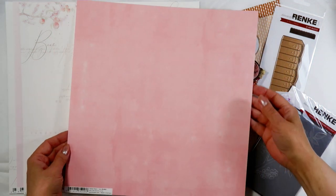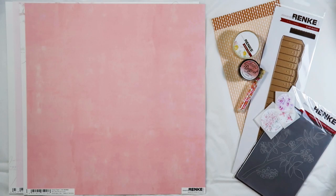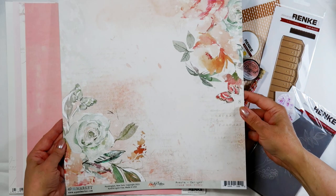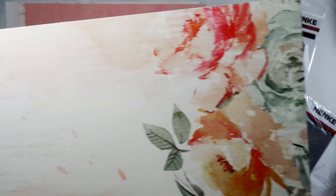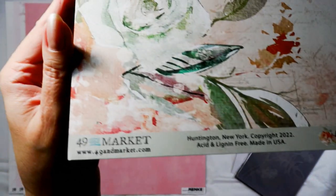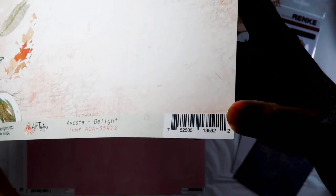This is another card paper that seems to be new, in a peachy pink, and the paper number is 102611. Now here's an unusual addition to the paper collection. It's from 49 and Market, and the paper is called Avesta Delight, item AOA 35922.